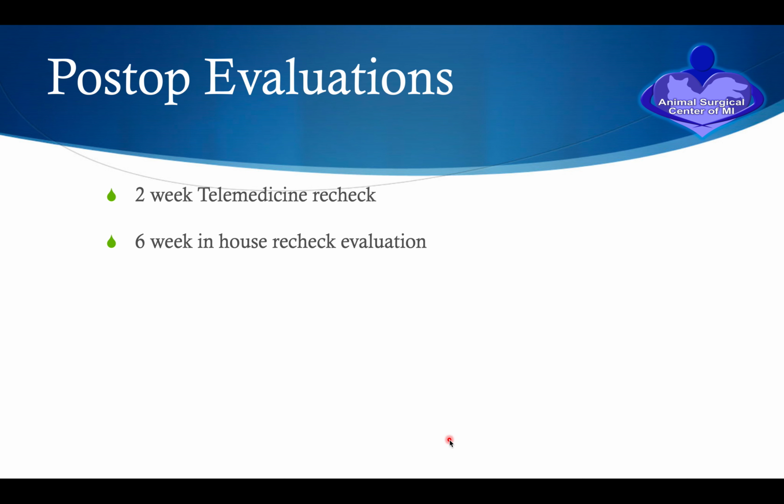Postoperatively, we're going to have 2 evaluations, 1 at 2 weeks. During this time, it is more or less a telemedicine recheck. We'll have you send some photos of the back end. We want to check the incision, make sure there isn't excessive swelling, and we'll want to make sure that your pet is doing well. There is a history sheet for these rechecks on this webpage that you can fill out, email those back to us, and then get in contact with the surgeon who performed the procedure and send them the information, send them photos. And ideally, we'd also like to have a short video clip of your pet having a bowel movement.